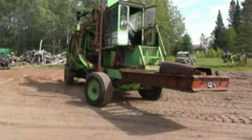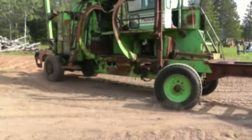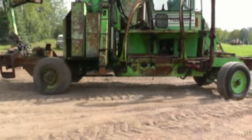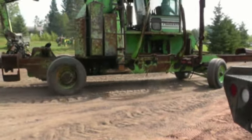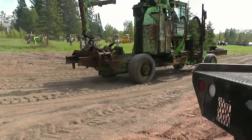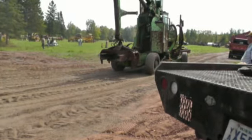On this side, the bunk set, the big curved arms, they fold down. It's got both a shear and a saw in it. The wood slides forward, and they kick them out into that bunk. It's got some cutters you see on the back that they slide back. They go 8 feet in 1 second to cut the branches off.